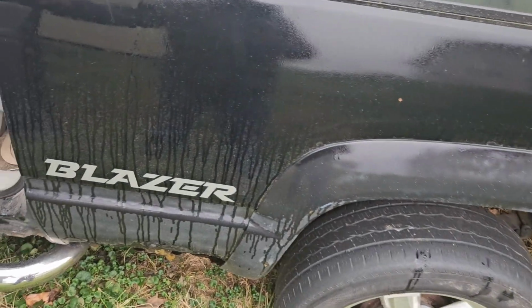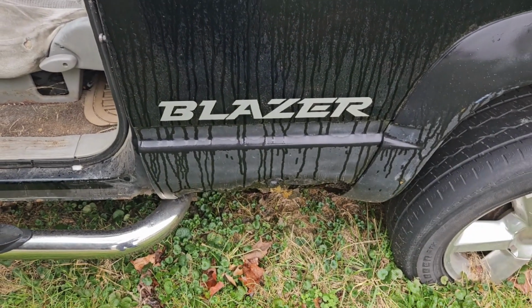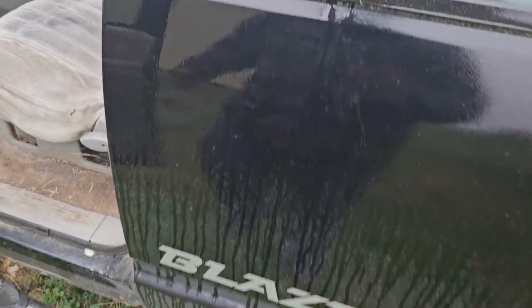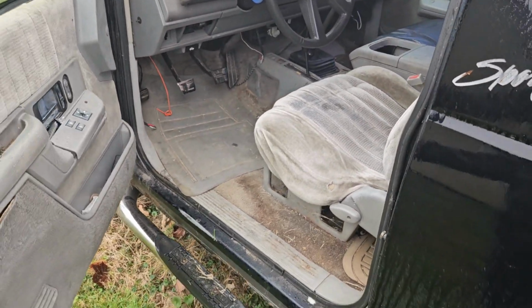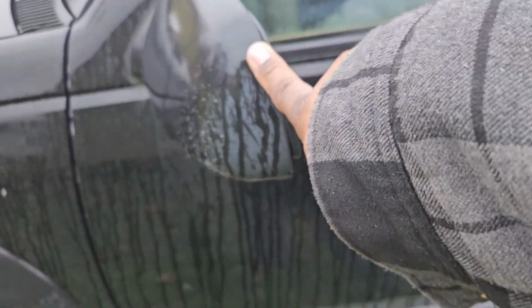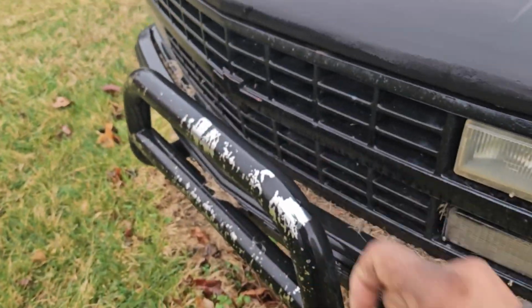Full size 1994 Blazer. 2-door Blazer. It's got the sport mirrors on it. I wish I had a cow hood. No biggie. It's got the Nerf bars on it. It's got the push bar on it.